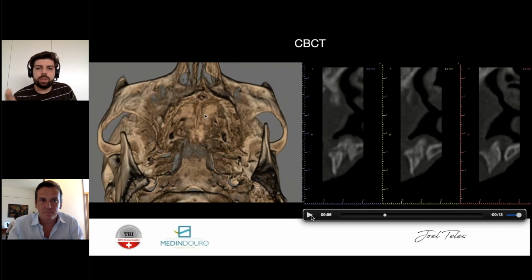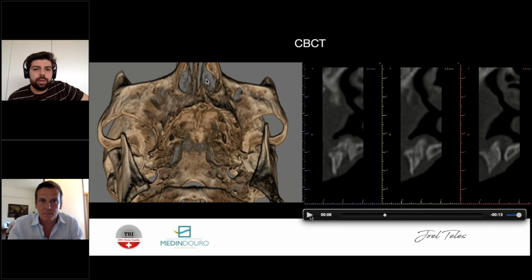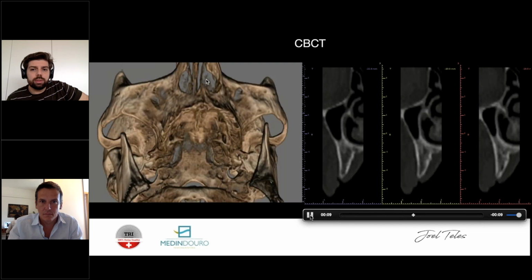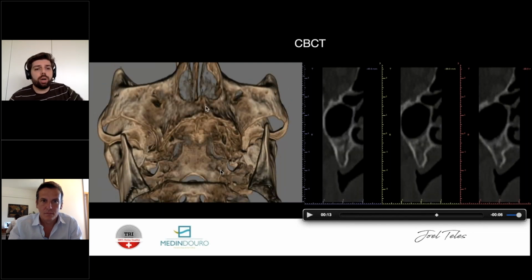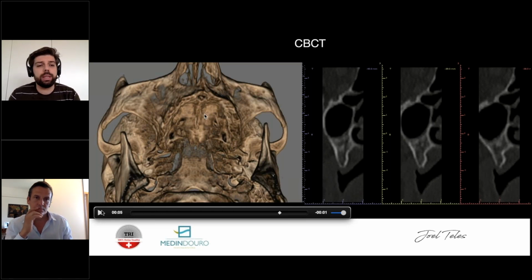At least if you see on the right side, a very, very small ridge in the premaxillary area, all around. So the question is, how would you approach this type of scenario? What do you think would be the surgical perspective of approaching a case such as this? Considering what we discussed in the last webinar, what would be the proper, the easier, the most beneficial approach in such a case scenario? That is my question.